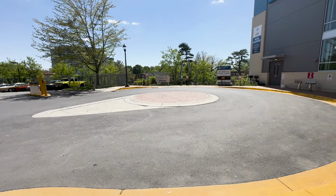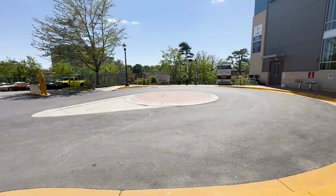What if I'm just looking to drop somebody off? My kid is coming here for something, or maybe not my child, right? Because if it's a child, you should be walking them into their class. Yes, but if it's another adult, you want to drop them off. Is there a way to do that? You can actually come down Apple Avenue and drop someone off. We have a drop-off circle, but it is not for parking. It is drop-off and pickup only.